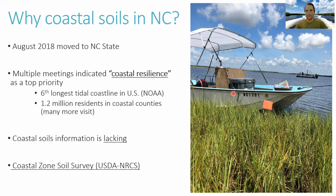This summer we were doing subaerial and subaqueous paired site analyses. Here we're on land, so we're in the subaerial environment, we're under air. And then offshore we have a coring pontoon boat that's looking at the subaqueous soils. We're working hand in hand with USDA to really make these connections.